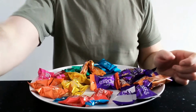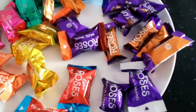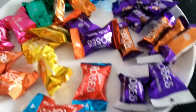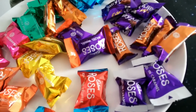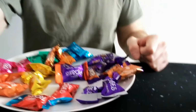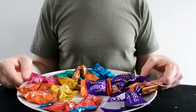I don't know if you can quite see from there, so I can somehow show you. There you go, so you can see we've got 4 of these here. 3 of those, 3 of those, 3 of these, 3 of them, and all the rest are 2, I think. So yeah. There we go, right, so there we are.